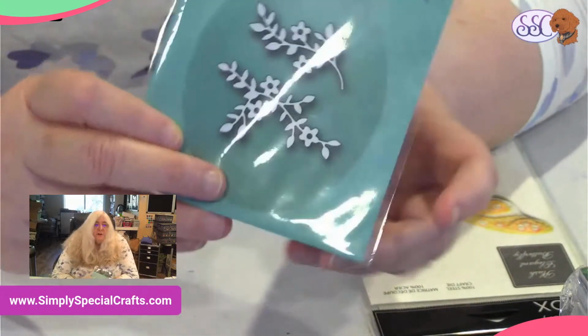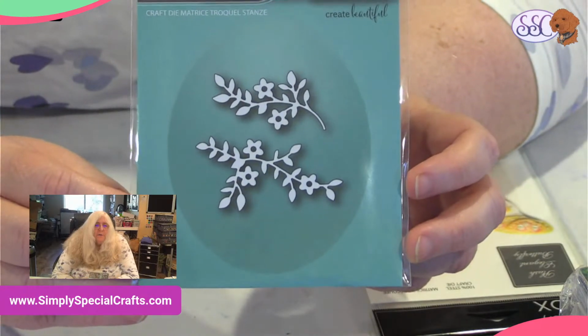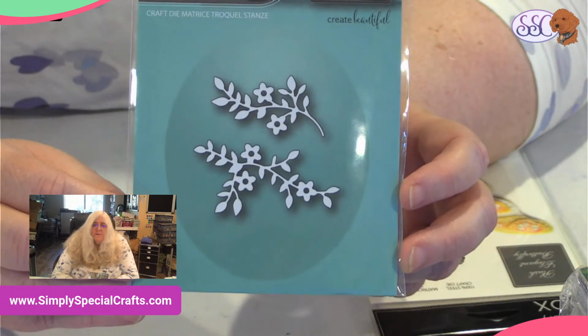Here's one called Cherry Blossom Branches. This is another good one for layering over the top and coming out from underneath your toppers to just create a softness, you know.